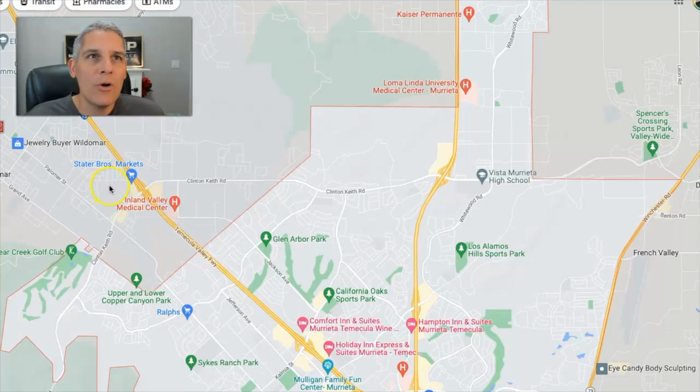So as you come down Clinton Keith, right here, you actually enter into the city of Wildomar. And then if you keep coming through, you pass the 15 freeway. And once you get to this point, you're back in Murrieta. If you live here in the northwest section of Murrieta, these shopping centers are very close and very convenient and have a lot of stuff in there that we use quite regularly as residents of this area of Murrieta. All right, let's check it out.